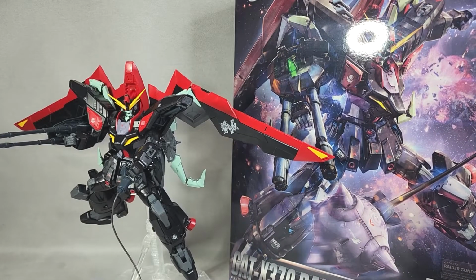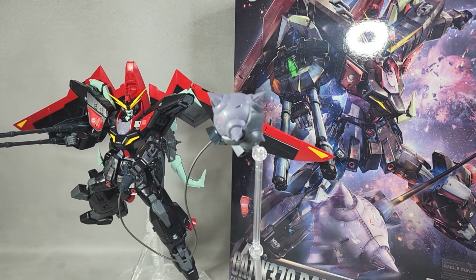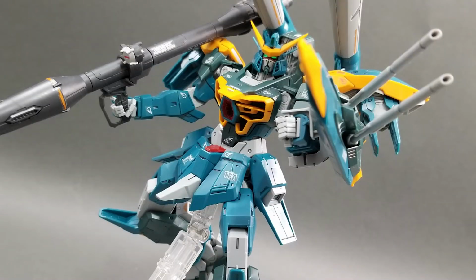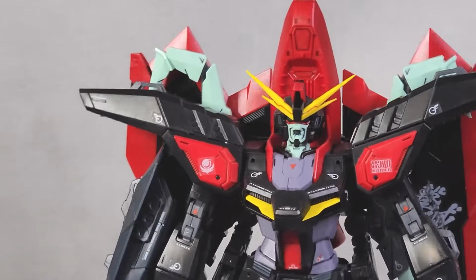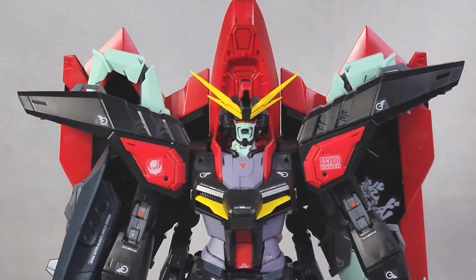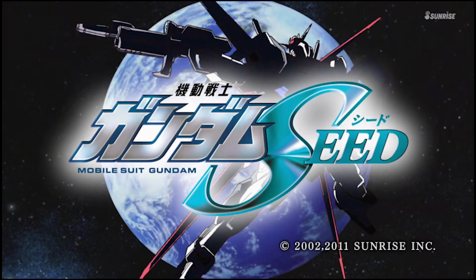Hey, how's it going? In today's video, we have the Full Mechanics GAT-X370 Raider Gundam from Bandai. Released in May of 2022, this kit cost me $86.99 Canadian. Following in the steps of the Full Mechanics Calamity, the Raider now gets its own 1/100 scale model kit. And it first appears in the anime series Gundam Seed.